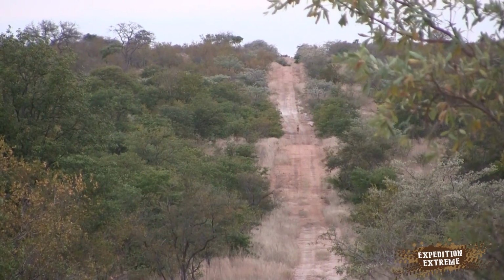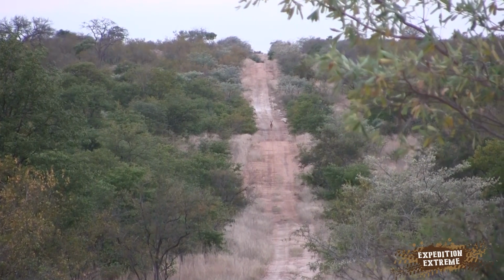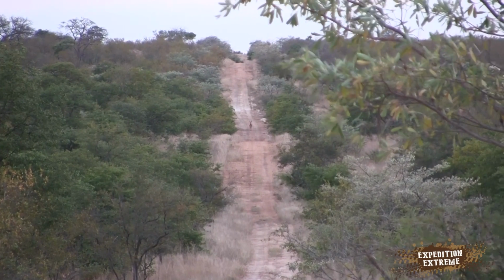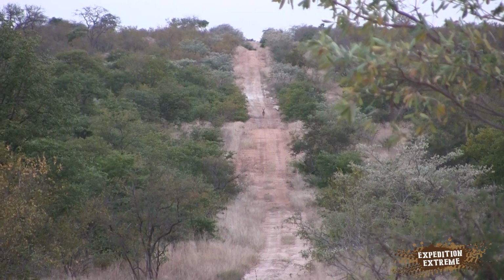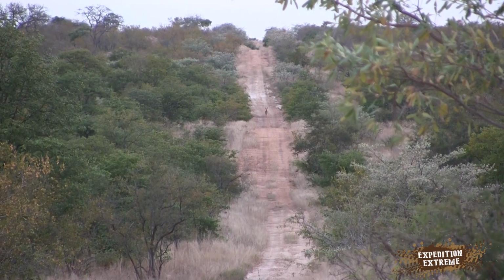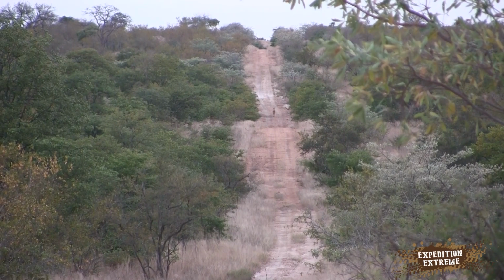Okay, I think we've missed the kudu, it just walked across the road, but there is something walking in the road over there. Looks like an impala. It is a bit far, sorry about that, but there was one kudu that crossed the road. If there's one, there's more, so let's see what happens.